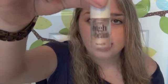The next thing is a face product, and it's High Beam. This is a sample size, and I'm really running out. But I really, really like this. I love being all glowy, even though I put not as much today, so you can't really tell. I put it here, here, and on my cheekbones and my eyes, because I haven't been putting eyeshadow on. I'll tell you about that when I get to eye products. I just put on eyeliner.